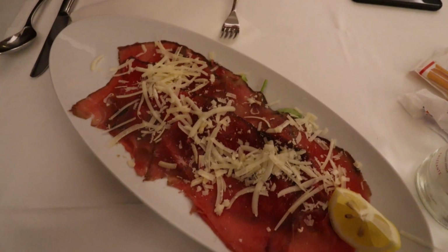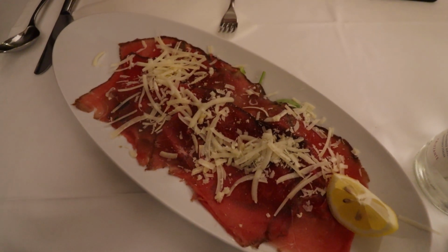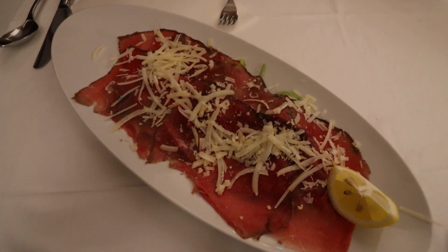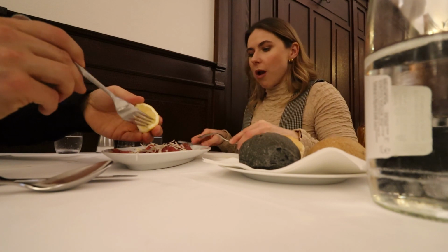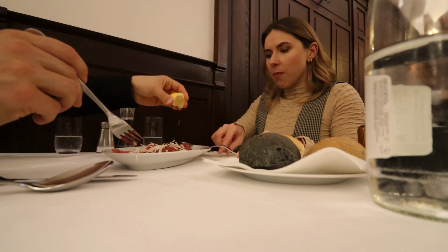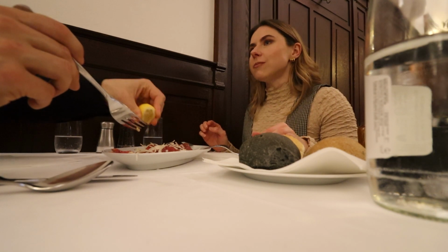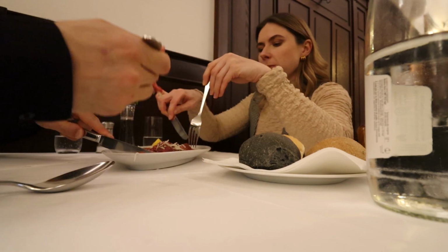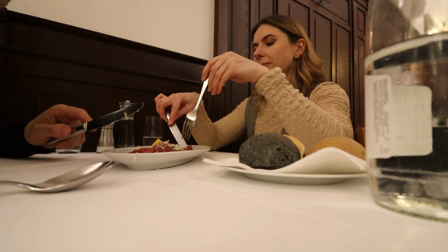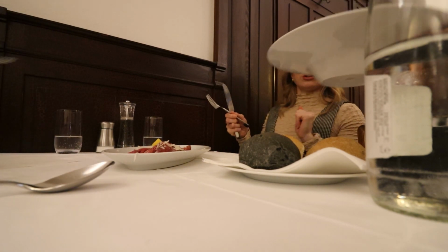For starters, we ordered the carne salada, which is a typical Trentino delicacy dating back to the 15th century. Only the highest quality of lean beef is used, usually the rump or sirloin, flavored with salt and spices before left to rest for 2 to 5 weeks. Carne salada, according to the Trentino tradition, is eaten in the summer period, prepared raw and cut like a carpaccio, seasoned only with a little extra virgin olive oil and parmesan flakes.